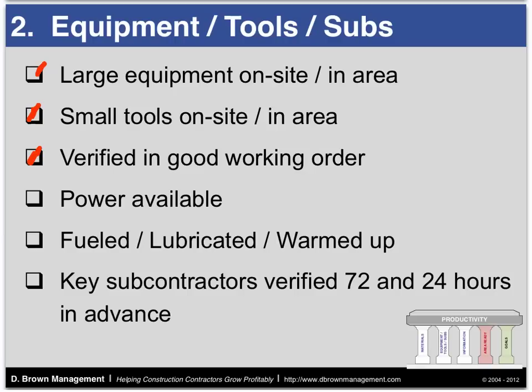Power, that's fairly straightforward, but it's not always there. Take a look and watch your crew. How long do they spend looking for power every single day? Have we fueled the equipment? Is it lubricated? Is it warmed up? Warmed up is fairly simple, but that can be as simple as somebody showing up 10 minutes early, starting the equipment and getting it running and having it ready to go so that when start time comes, we can actually dive right into production. And key subcontractors.